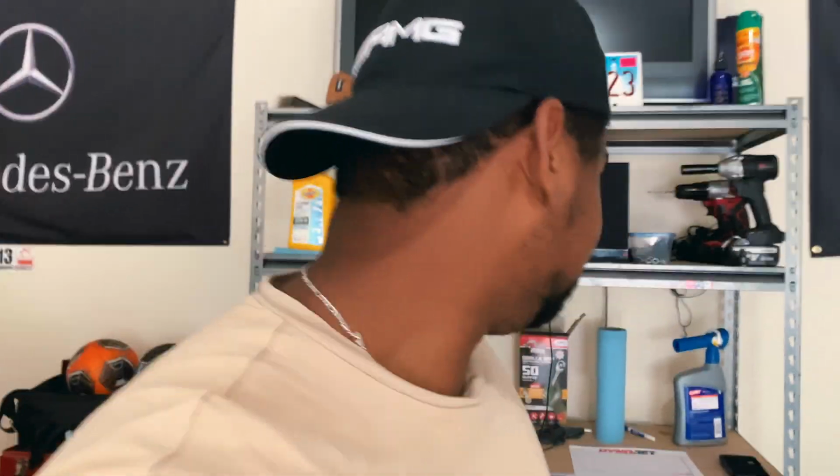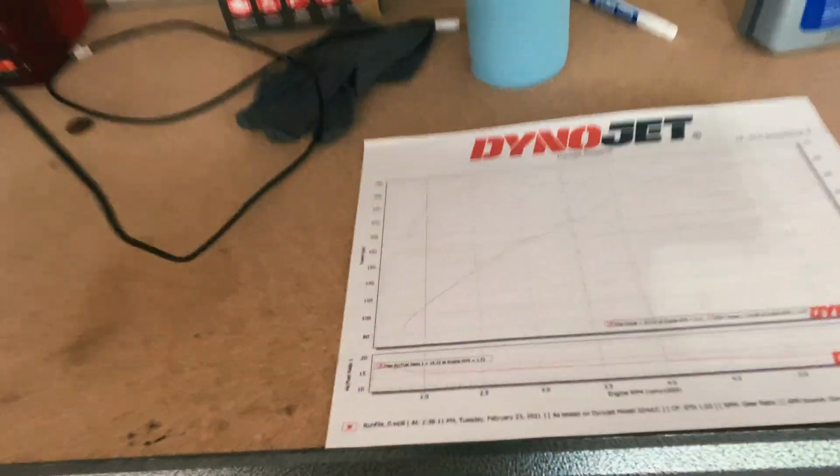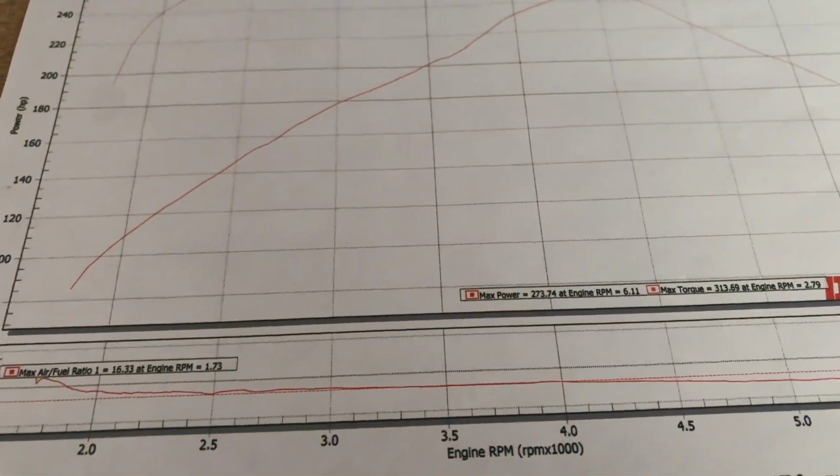So yeah, guys, this is just proof right here, and I just wanted to mention that for you guys, so you aren't stuck with your mind saying I lost power just from going stage 2, or stage 2 isn't worth it. I think it's definitely worth it, guys. I can feel it, stage 1 versus stage 2.